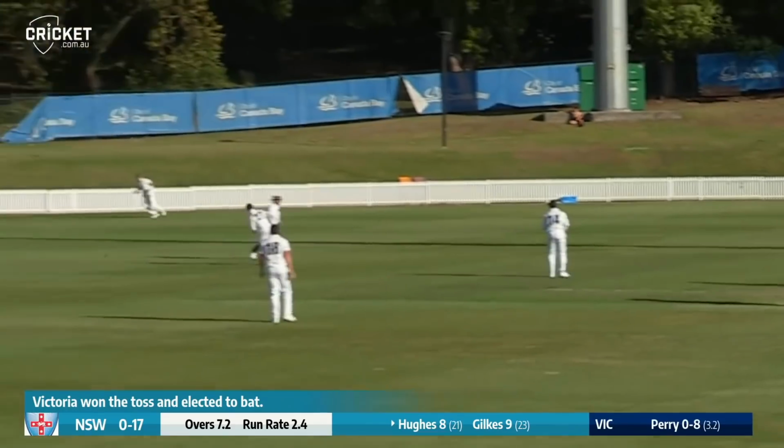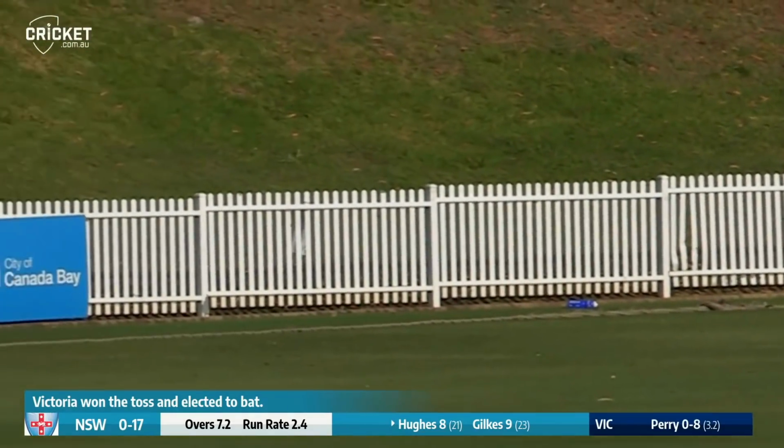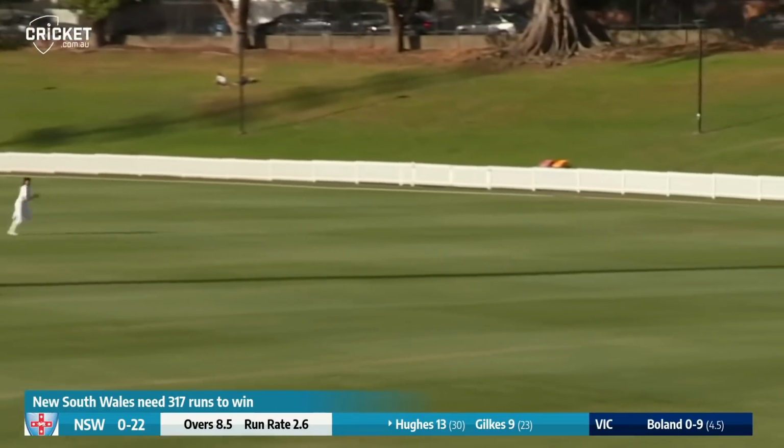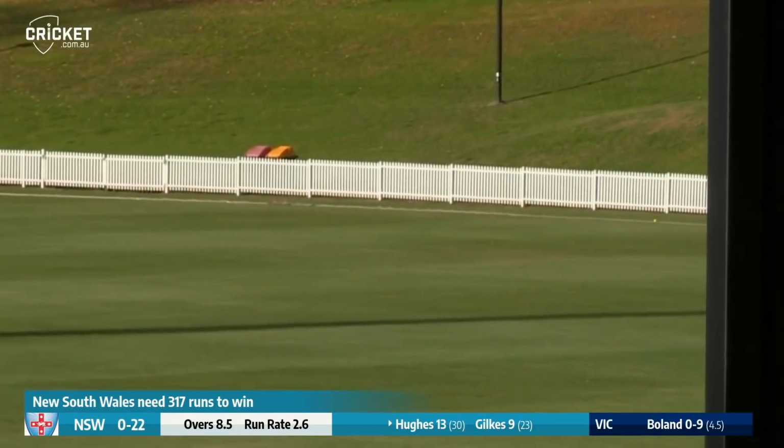Perry to Hughes, and this ball's clipped away beautifully through square leg for 4. Just a little bit full there. Pitched up and driven beautifully out through cover by Dan Hughes. He's played that shot expansively through this match, and he picks up another boundary.